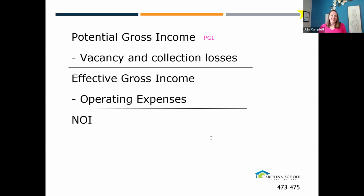The truth is PGI is not real, because the truth is you have vacancy. The truth is you have delinquent tenants. The truth is you got to deal with collection losses. So from the PGI, we deduct our vacancy and collection losses. If I got to take a tenant to court, that would be a collection loss. Vacancy from PGI gives me my effective gross income, also known as my operating income. Potential gross income is the dream. The effective gross income is the reality.